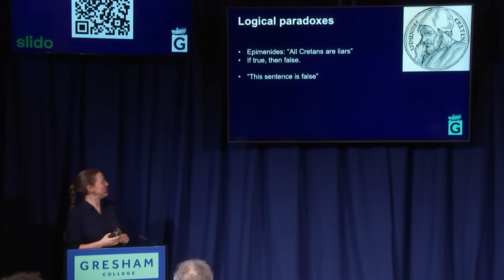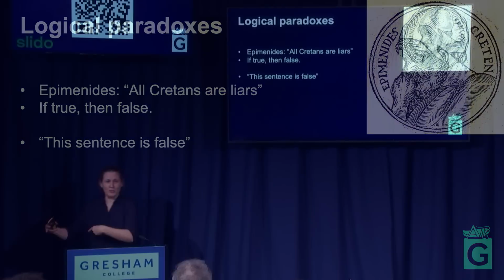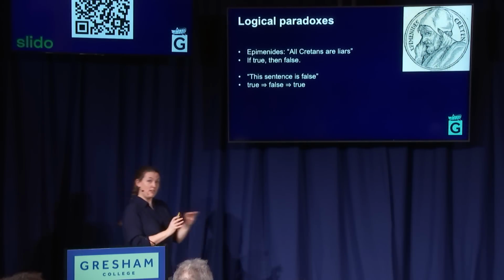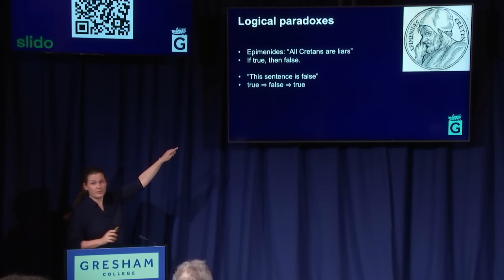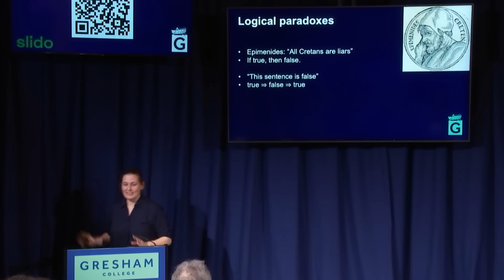Is this sentence true or false? It asserts that it is false. Right, is that a true statement? Suppose it's true, then it would be true that it's false, so it would be false. Okay, on the other hand, suppose it's false. So it's false to say this sentence is false. But then the sentence is actually true because it's saying that it's false, which it is. So if it's true, then it's false, and if it's false, then it's true. The third way out of this is to notice I forgot to put a full stop at the end, so it isn't even a sentence. But that's cheating.